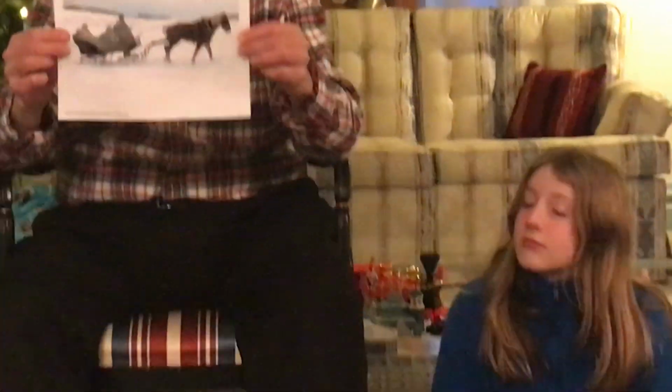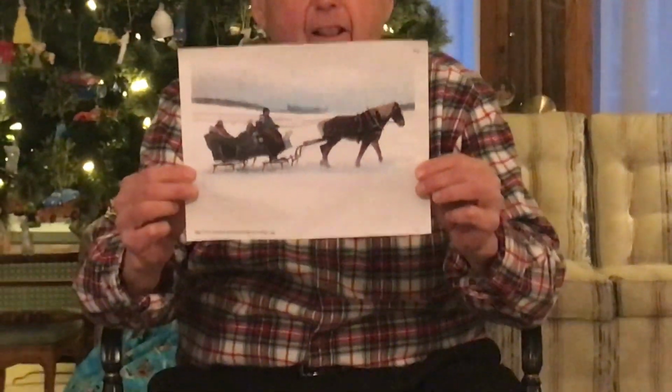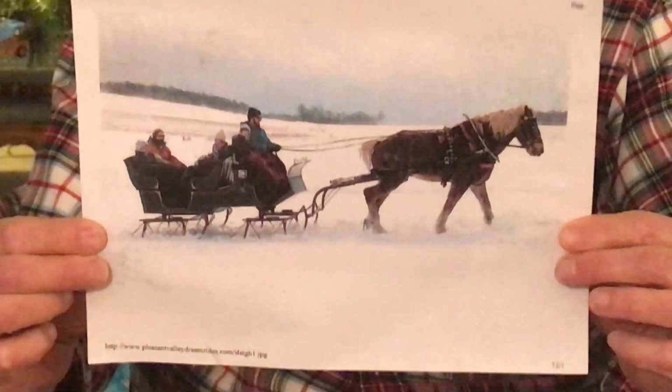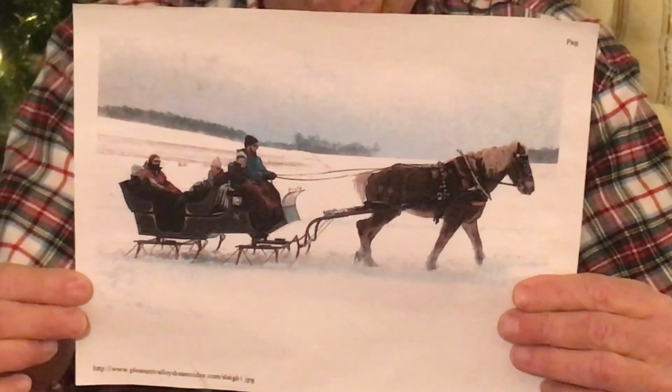So I want you to take a look at this picture. Can you get it close up? Okay, can you see that? Do you know what that is? Can you tell them, girls, what is that? A one-horse open sleigh. That's a one horse. There's one horse, and there's a sleigh, and there's no top on that sleigh, so it's called an open sleigh.